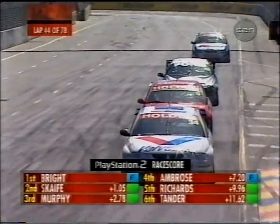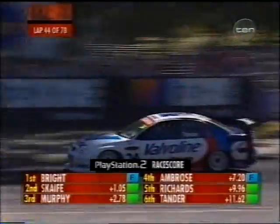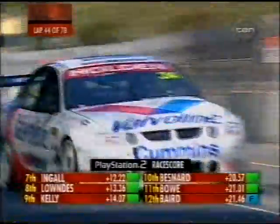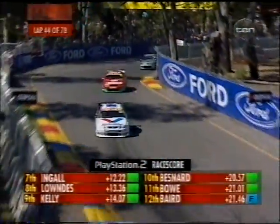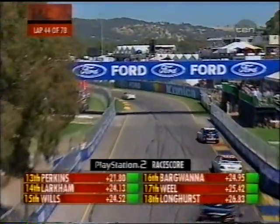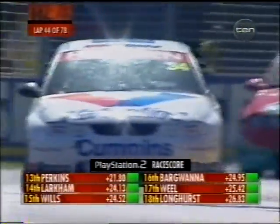Here's your PlayStation 2 race score. Jason Bryant still has a pit stop to go. Mark Scaife, Greg Murphy in position number 3. Ambrose, Richards, Tander take you up to 6. Engel, Lowndes, Kelly, Bernard, Bow and Baird. That's Craig Baird, the Kiwi, driving the Team Brock car this year.